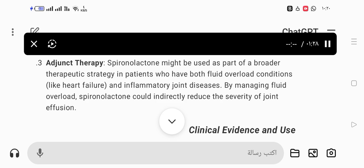3. Adjunct therapy. Spironolactone might be used as part of a broader therapeutic strategy in patients who have both fluid overload conditions, like heart failure, and inflammatory joint diseases. By managing fluid overload, spironolactone could indirectly reduce the severity of joint effusion.